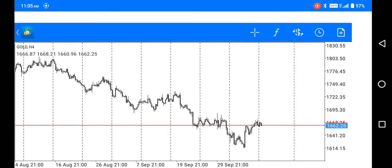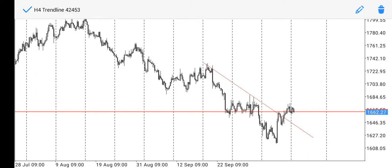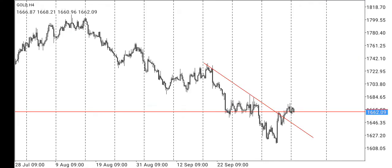So let me put a trend line here. Here is my trend line. All right, so the market broke the trend line, meaning the market now is trending to go up. So what we're gonna do? Here is my danger zone.